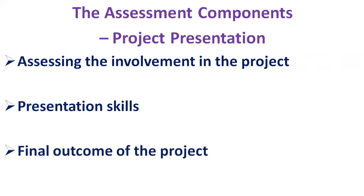whether the project or the industry internship that you have taken, what is the outcome of it, whether it has any relevance for the overall objective of your internship or the holistic improvement of yourself, the student. That is exactly what has to be assessed in this. So the students are required to keep in mind all these three points while presenting the report.